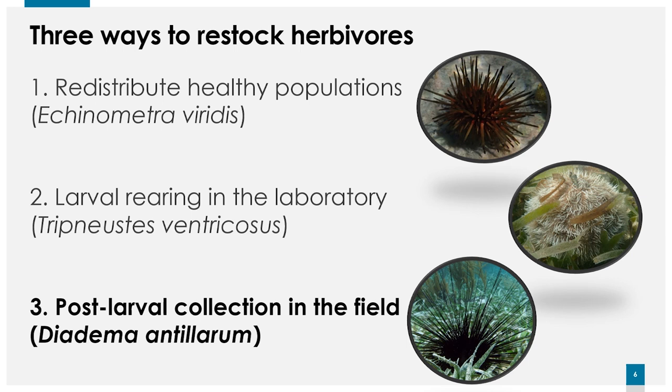Another way of producing individuals for restocking is by larval rearing them in the lab. Josh Patterson in Florida and Alwyn in Ceiba are doing this with Diadema antillarum. I'm currently doing this with Tripneustes ventricosus here in Puerto Rico. That's the West Indian sea egg, as you can see in the middle picture.